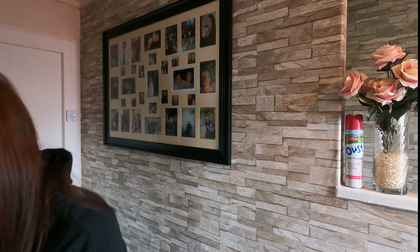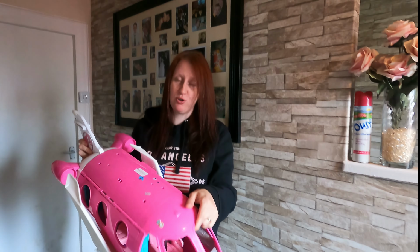Now we're back, I hope you enjoyed our little snoop around the charity shops. I'm going to show you, starting with this big Barbie airplane that we picked up. We got this for £2.